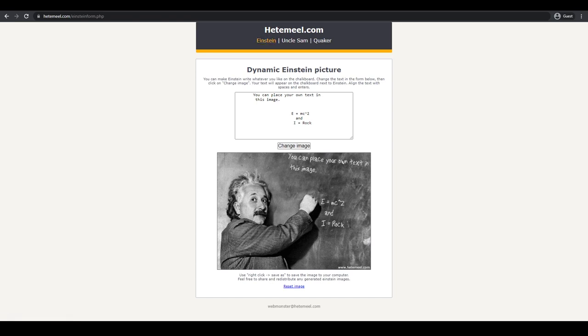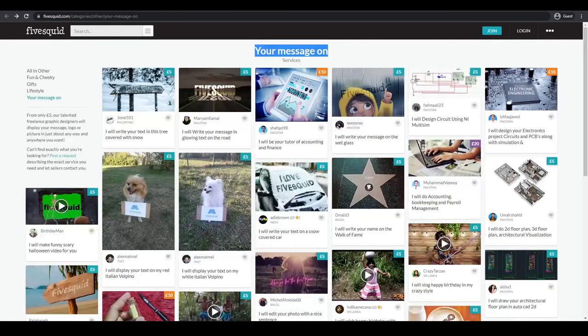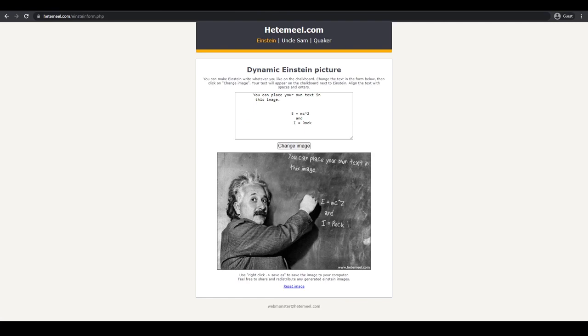So if you're on a PC, you're just going to want to use a snipper and snip the image, and if you're on a phone, you can screenshot the picture and then send it over to your customer. Imagine, that only took you a few seconds and now you have $5. Plus, you have a couple of different images that you can offer to the client.